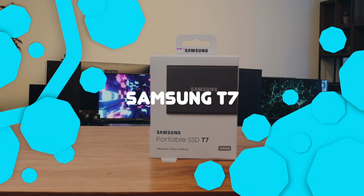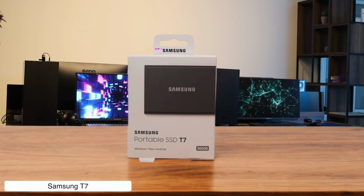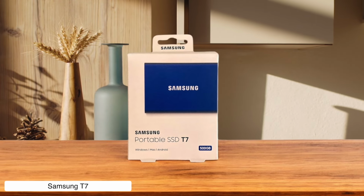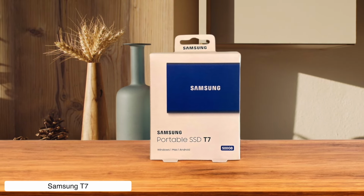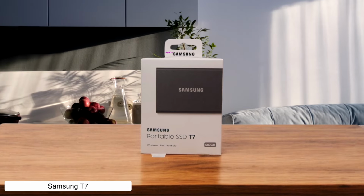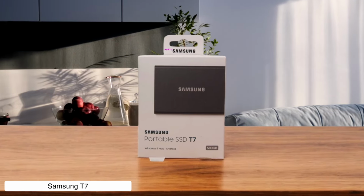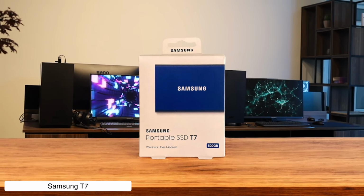Samsung T7. Samsung's T7 is like the Flash of external SSDs, blazing through transfers at up to 1,050 megabytes per second. This sleek little rectangle comes in cool colors like indigo blue and Titan gray, making your data storage look as good as it performs. But watch out, this speedy devil might get a bit warm under pressure, though Samsung's clever phase change layer keeps it from burning your fingers off.